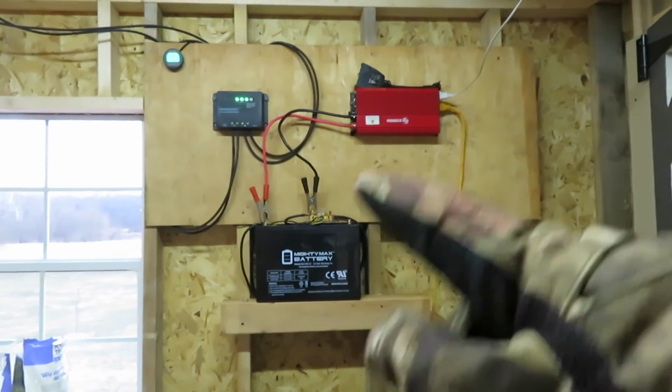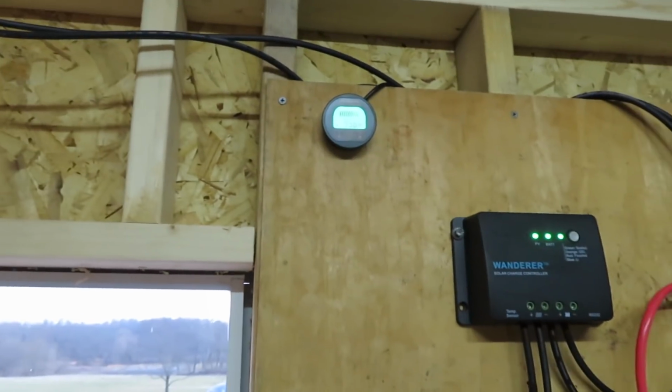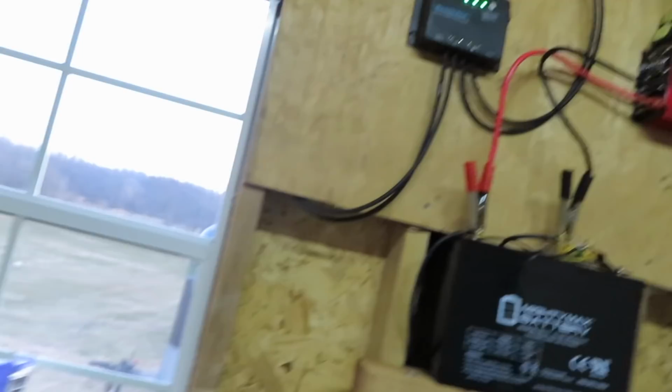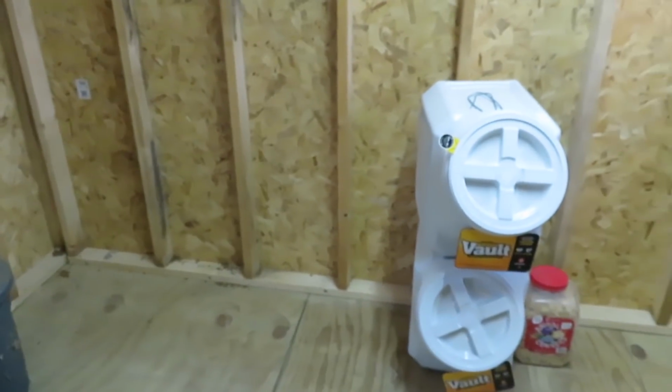The battery and the inverter. It's been charging all day and running lights all day, and it's at 95.6% on my battery. That is pretty amazing. I'm really excited about getting my milk stand over here maybe next week.